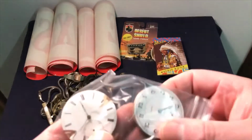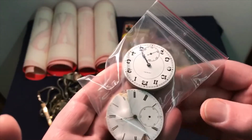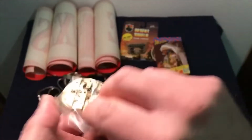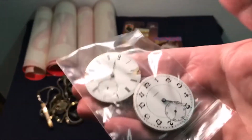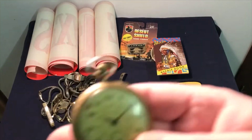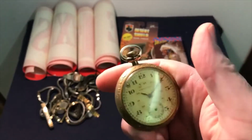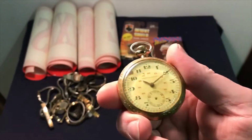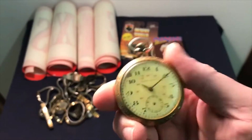Then in another lot we have some pocket watches. Be one of 3 lots of watches. There's 2 movements, and there's the backs of them. One's a key wind movement, one's just a regular movement. And we've got a Pacific Western Railway watch. The hands are rusty, so I suspect the insides are not great, but it is a Pacific Railway watch. As you can see, it's got a 24-hour dial.